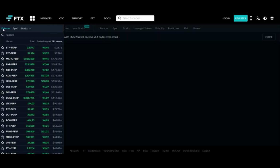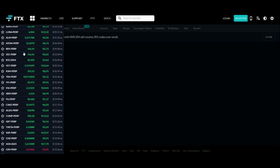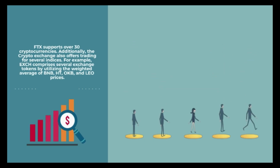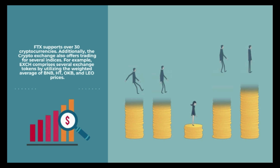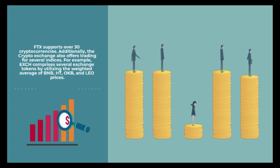FTX also offers useful products not found on other exchanges, such as move indices that track the volatility of cryptocurrencies and leverage tokens which are long positions represented by ERC20 tokens. FTX supports over 30 cryptocurrencies. Additionally, the crypto exchange also offers trading for several indices. For example, EXCH comprises several exchange tokens by utilizing the weighted average of BNB, HT, OKB, and LEO prices.